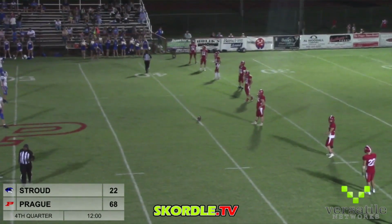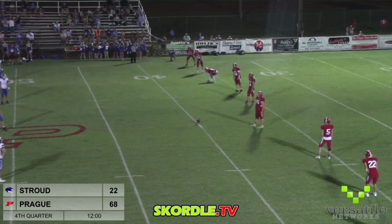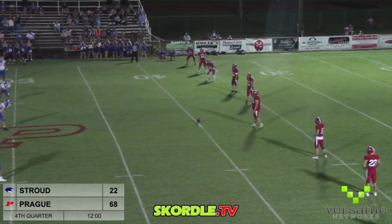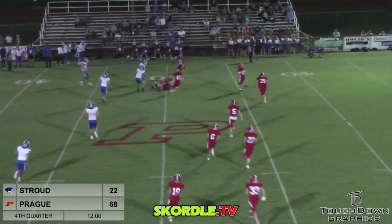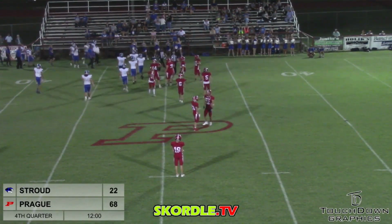Minute 54 here as Ringel, number 79 for the Red Devils, set to kick off. That is Tucker Cornell. Cornell boots it. Doesn't look like it's going to go 10 yards. No, that didn't go 10 yards.